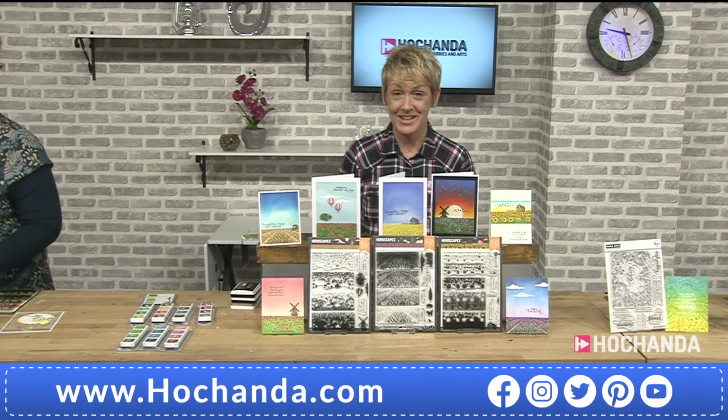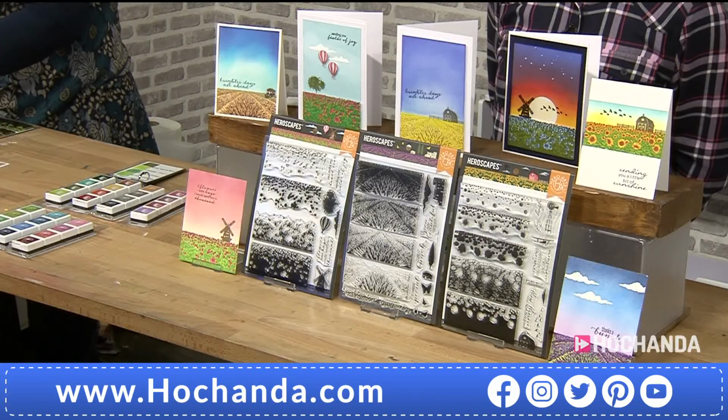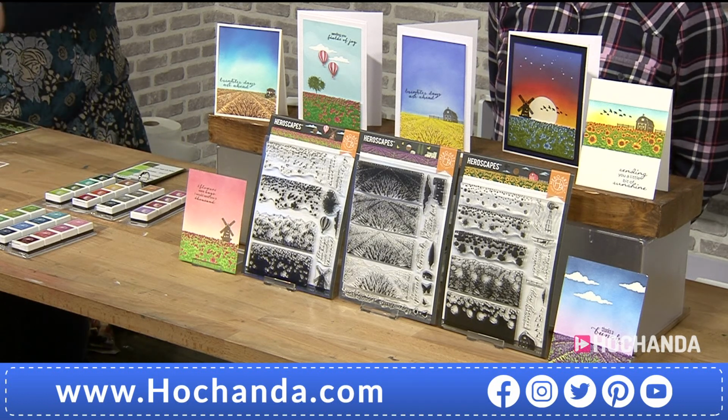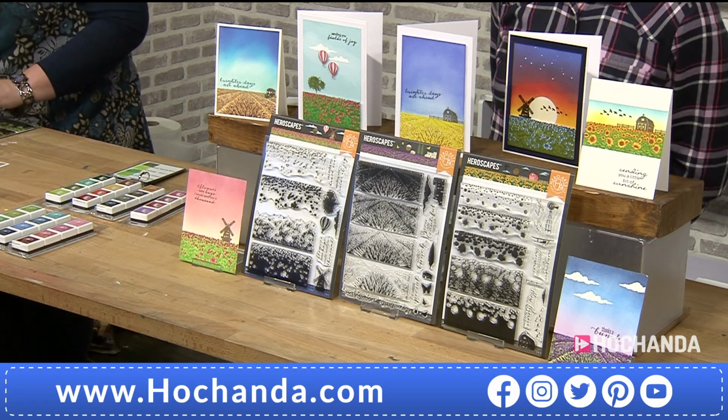Right, I've never seen anything like this before. I've seen layering stamps, of course I have, but I've not seen anything like this. It's such a simple but beautiful idea, and the detail that you get with those fields is remarkable. You can see here as we pan across and have a look at the different effects that you can make.